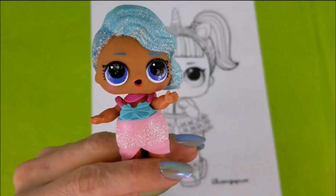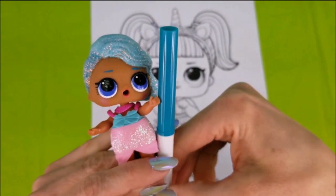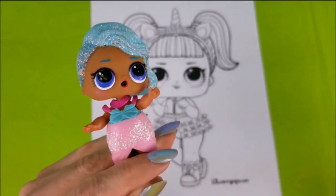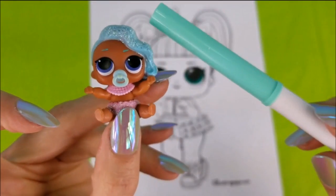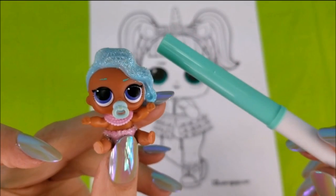Splash Queen, what's the first color that we're gonna use? We're gonna use this darker turquoise for her eyes. Thank you so much, Splash Queen. Next up, Little Splash has the lighter turquoise color that we're gonna use for parts of unicorn's hair, top, skirt, and shoes.